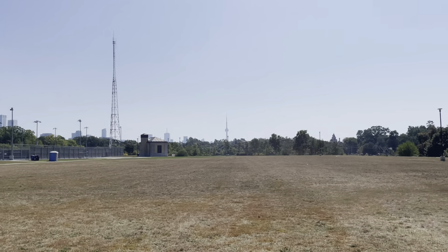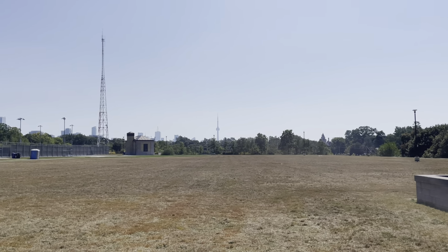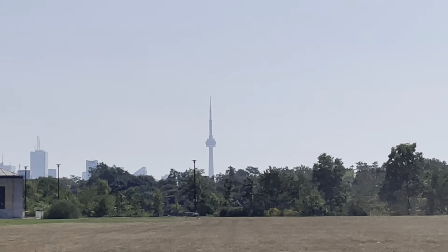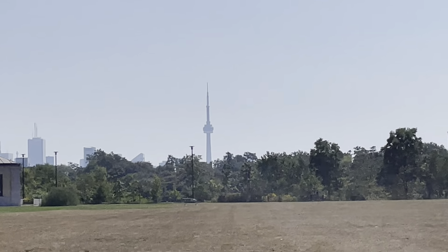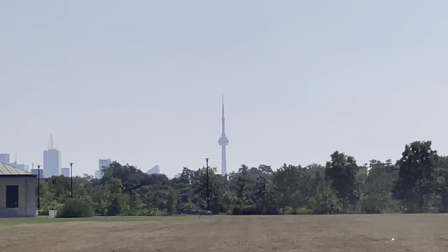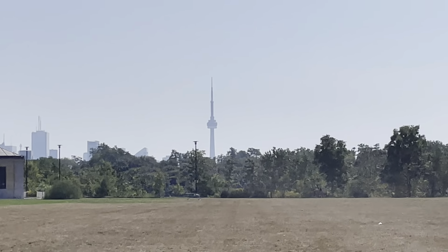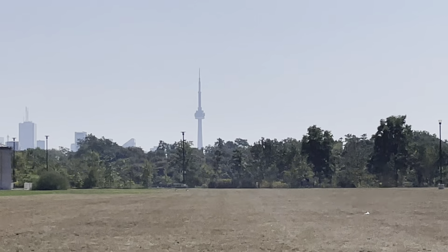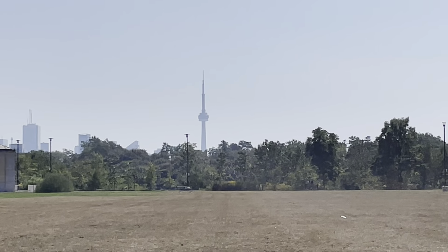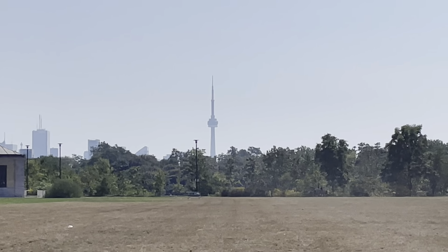And again, looking south towards downtown Toronto and towards the financial district and towards the entertainment district. So I'll zoom in one last time so you guys can see the CN Tower, the Canadian National Tower. And I remember mentioning that I was gonna go to the CN Tower during the summer, but unfortunately I didn't have time because, you know, I had other things to do. But hopefully, I'm not sure when I'll be going to the CN Tower exactly, but I did say I would go, but it never really happened.